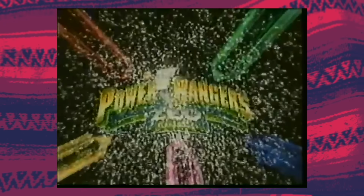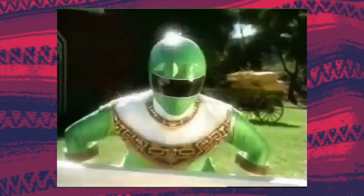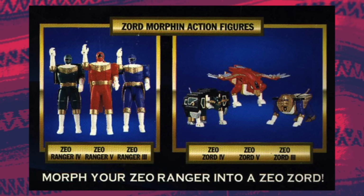Power Rangers Zeo was where they took it to another level, introducing the Zord Morphin action figures, featuring Zeo Rangers 3, 4, and 5, as they could be transformed and put on all fours. Basically, these guys can transform into small versions of their Zords. We got an Eagle, a Lion, a Bison, I think. A little freaky, but it is kind of cool. This would have been a great opportunity, though, for the Turbo Rangers to turn into cars. That didn't happen. But in Space, though, that's when they got a little crazy.